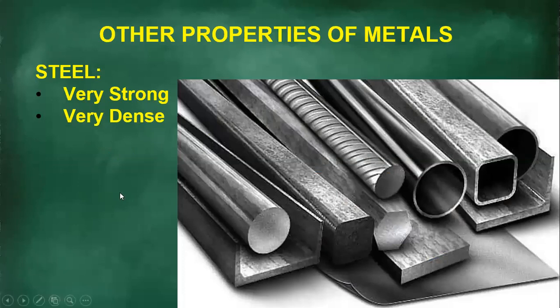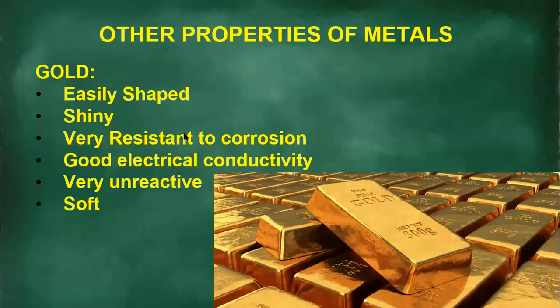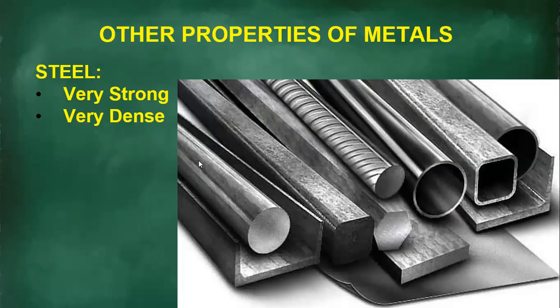So, gold is very soft and it's easily shaped because of its softness, okay? It's very easily shaped and it's also shiny, resistant to corrosion, and it's a very good conductor of electricity, okay? So we have metals such as steel, which are very strong and dense, okay?